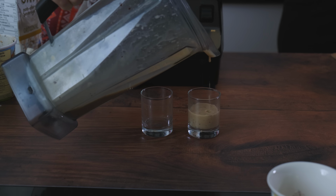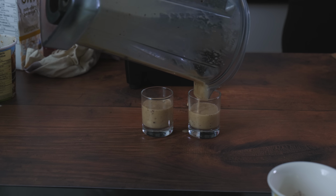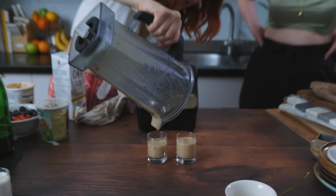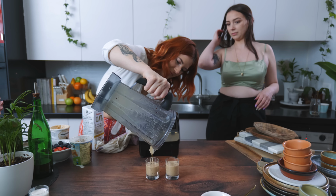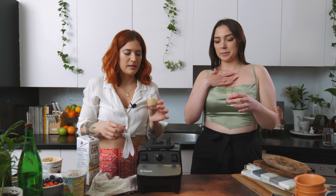Less chunky than the last one, but still that kind of like, oop, shit. Not chunky, and then a giant chunk falls in. But it still has that liquidy consistency, and I'm not even tasting it yet. And that's not the Vitamix because it's a Vitamix. See, Pepto-Bismol, I need it.